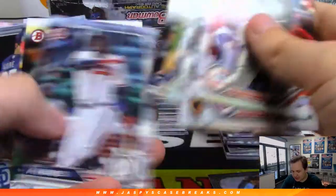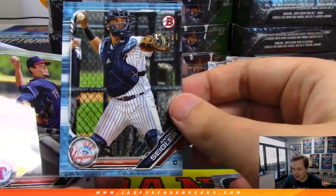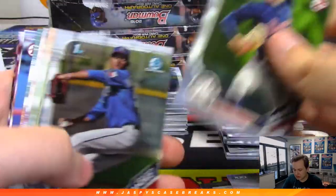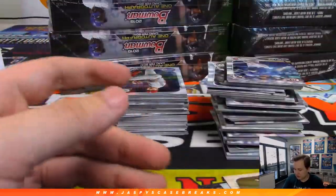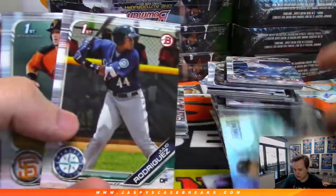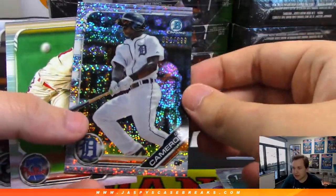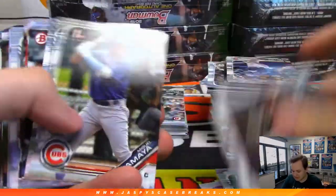For the Twins, there, insert. Blue paper to $4.99, Anthony Seigler. That's what I've been trying to do. Daz Cameron at $2.99. I like those shimmers a lot, yeah.